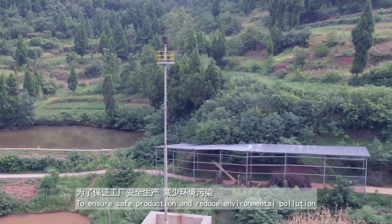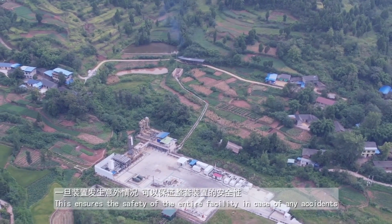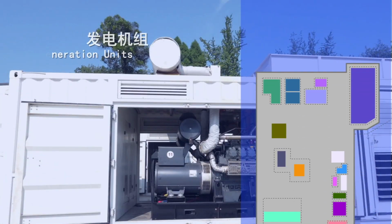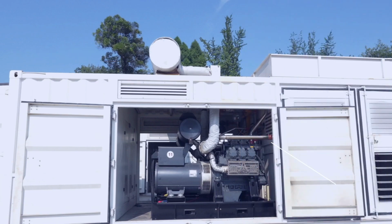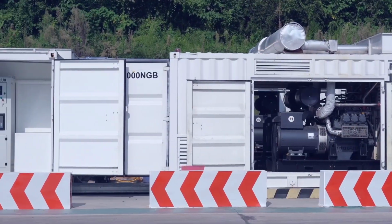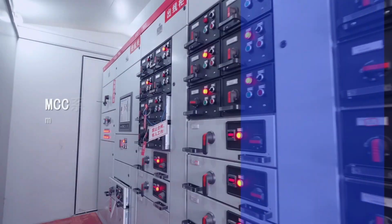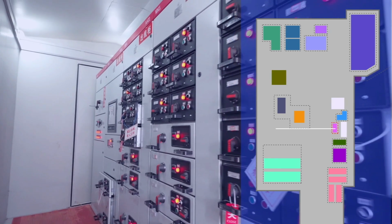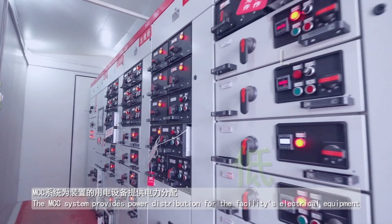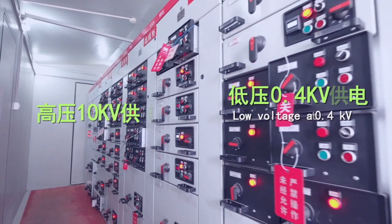To ensure safe production and reduce environmental pollution, a high-level flare system is installed. This ensures the safety of the entire facility in case of any accident. The facility is equipped with 4 generator sets with a total power of 4 MW, providing power supply for the normal production of plant equipment. The MCC system provides power distribution for the facility's electrical equipment, with separate sections for high voltage at 10 kV and low voltage at 0.4 kV.